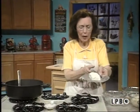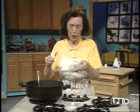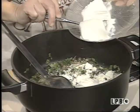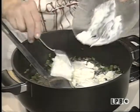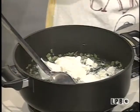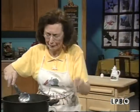And next I'm going to put some cream cheese here, which I have already softened in the microwave. You don't want to soften it too much because you don't want to melt it. Just put it in here. And this adds to the richness and the flavor of it also. I could eat this just out of the package, you know. Of course, I like any food.